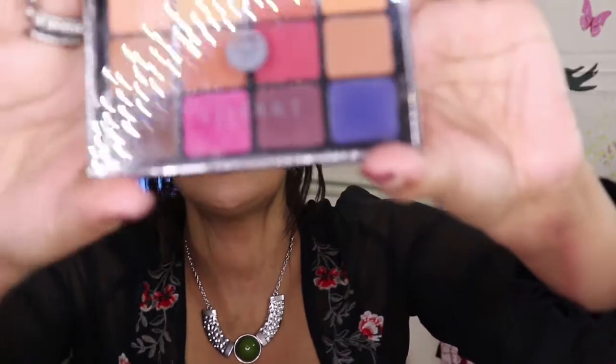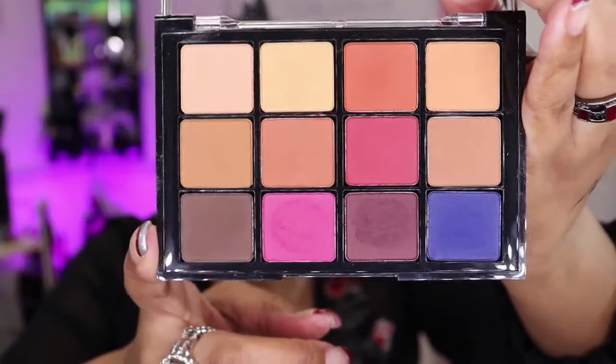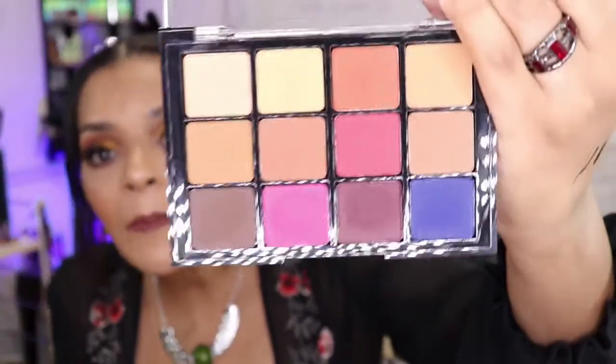Viseart. So this is, remember the primer that I got in the base box? This was a choice item. They allowed us to choose between 2 Viseart palettes. This, you guys, is an $80 palette. These are 100% matte. So 4, 8, 12. It's a 12 pan palette, all matte shades. And it's 80 bucks.